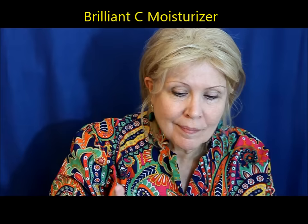Here we go. We're going to start off with a moisturizer. This is the Brilliant Sea Moisturizer. And this came in a little promo kit with different other face items. I'm just putting it on the areas that need a little extra hydration.